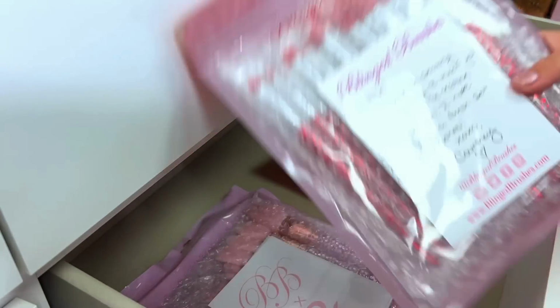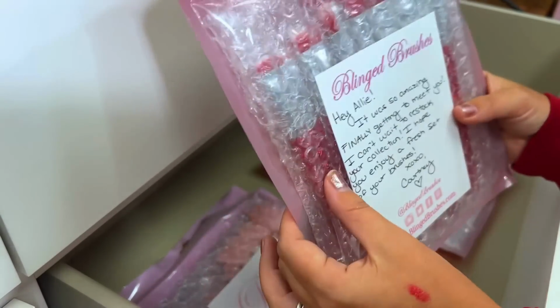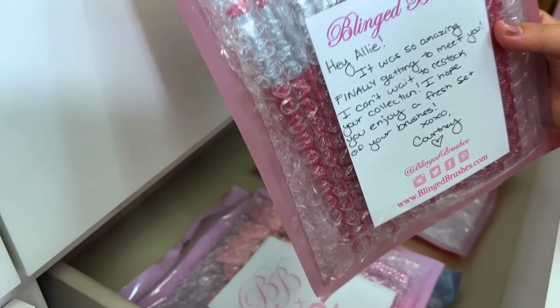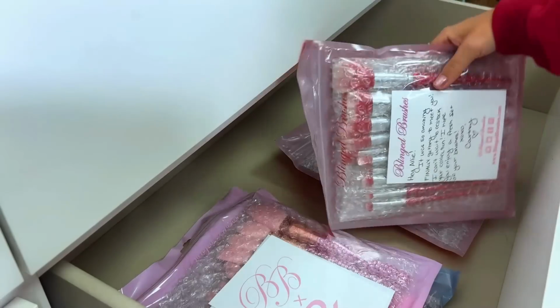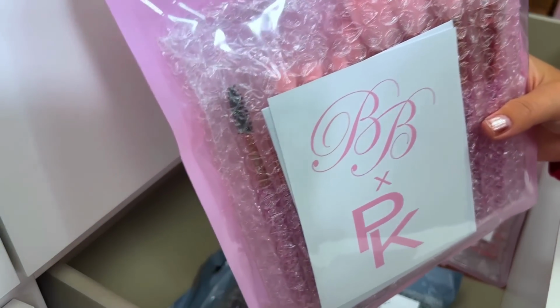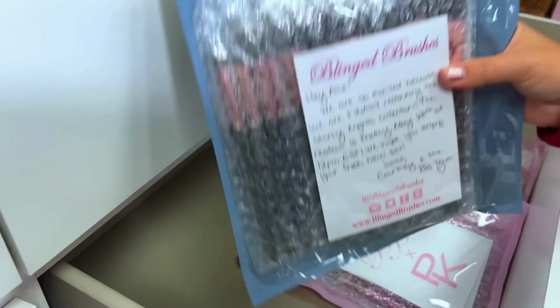This right here is right after I met the team at Bling Brushes. They sent me this when they were announcing the collection. So I am going to put this one into a shadow box, because the ones that I have now are destroyed, but I'm going to put this in the shadow box. Once again, I bought this one when Paige had her collaboration. I bought this in support for her. And then this was just a backup they sent me a long time ago.